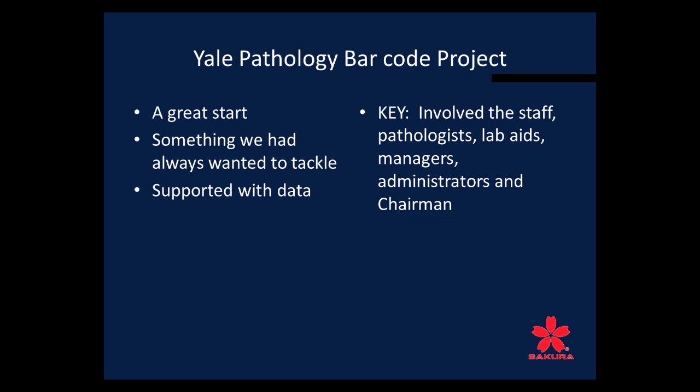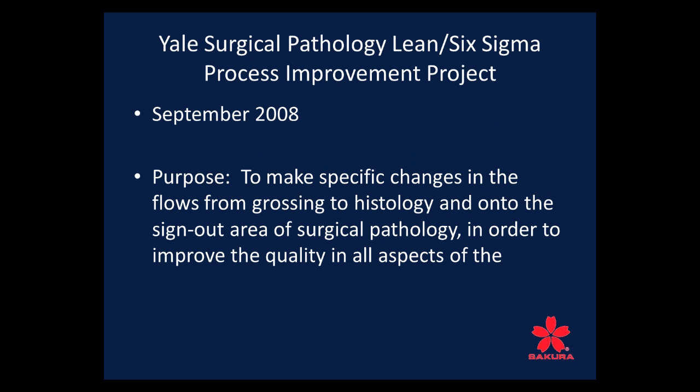We involved our staff, our pathologists, our lab aides, our managers, our administrators, and our chairman. We made sure when this project started that we had the buy-in of all of these people, and we had regular meetings where all of these people were invited. They didn't always attend, but it was their choice to attend or not. Again, making that commitment.